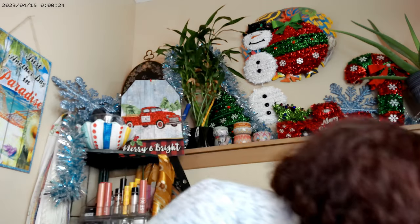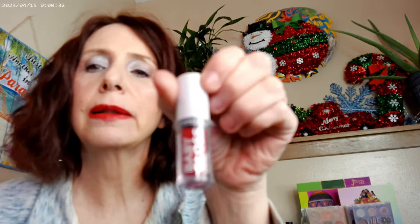And things got a little bit out of hand. And I'm dropping things. And yes, I do need to clean off the top of this desk. But what fell down is actually this really pretty red. And this is a baby gloss by Relove Revolution. This one's in Babe. And it's the only thing that I have on.